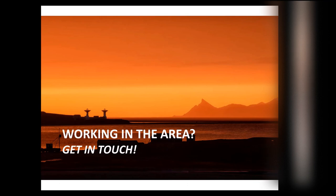But if you are working in the area, towards the end of the fjord or towards the glacier, and are interested in sharing logistics or sharing data, get in touch, because it might be quite interesting.